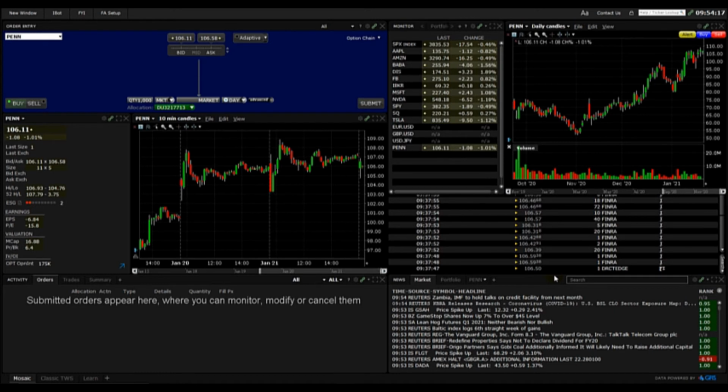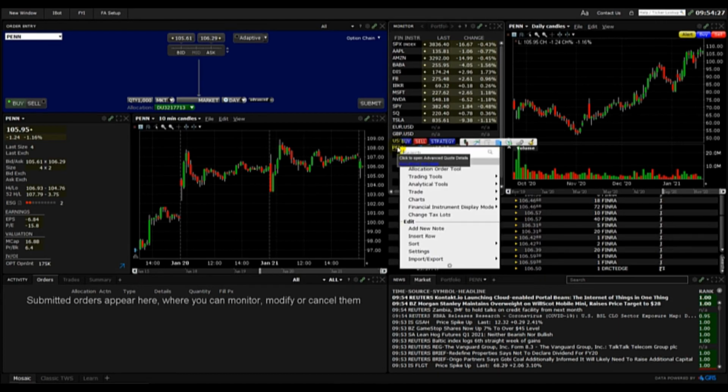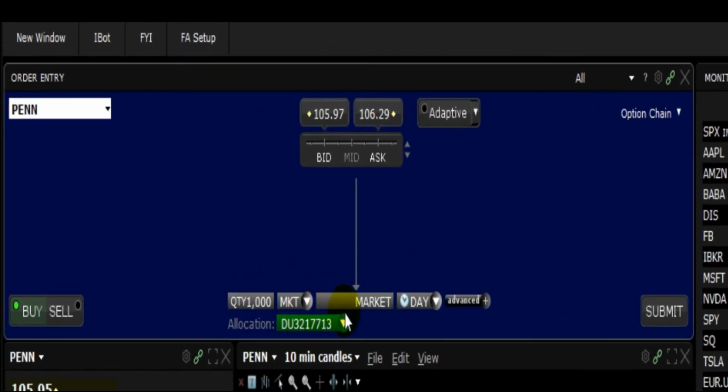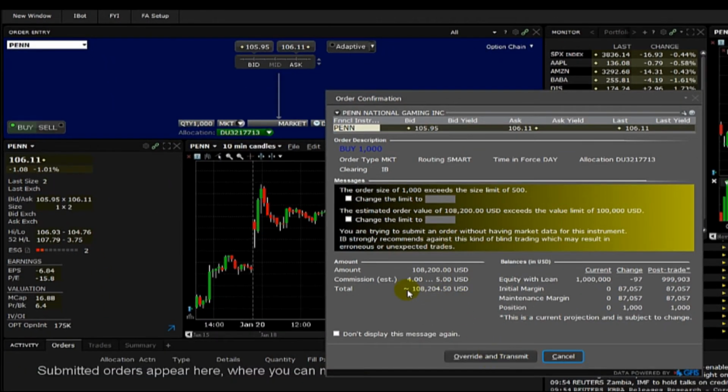So let me show you how easy it is to do an order on a covered call. It's actually really simple. First of all, you know it's two steps. You buy the stock and you sell the call. So first thing we're going to do is we're going to buy the stock. And so we're going to go over here, we've already actually got an order window built. Buy 1,000 shares at the market in the right account. And we see that the stock is trading in this area. So go ahead and submit. This is giving us all of the parameters of the order. It's $108,000 to buy this stock.